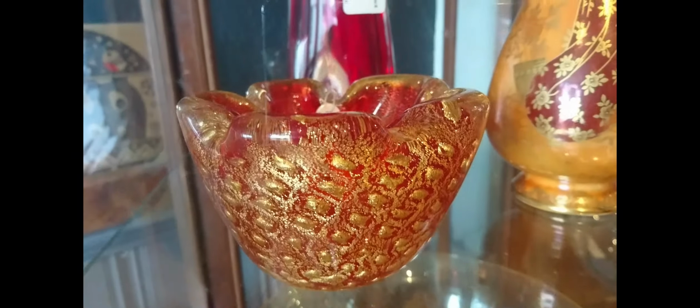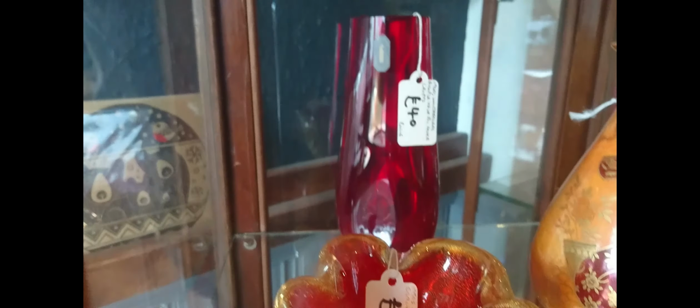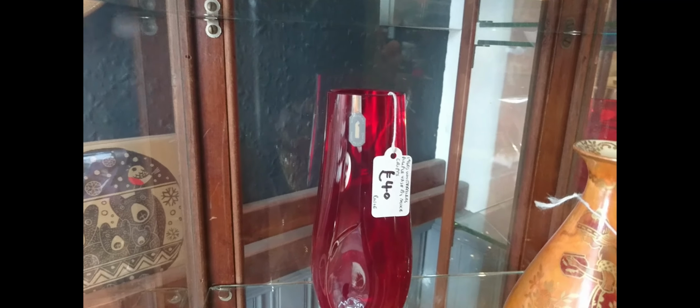Another little Murano bowl here. That's really quite sweet. It's like bubble control, but with little bits of gold leaf in it. I don't know how they would do that. And then white friars with a label on it. Can you see the label? So yeah, that's an unusual bowl. Little bud vase as well, that one. You see a lot of handbags, but don't see a lot of those ones.